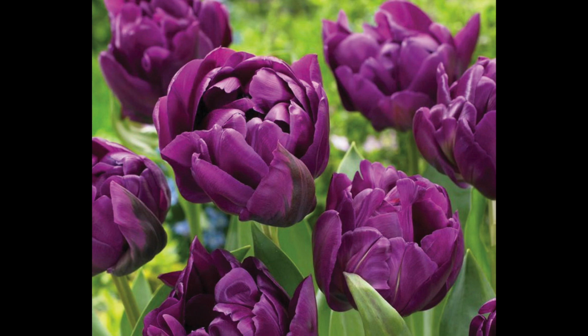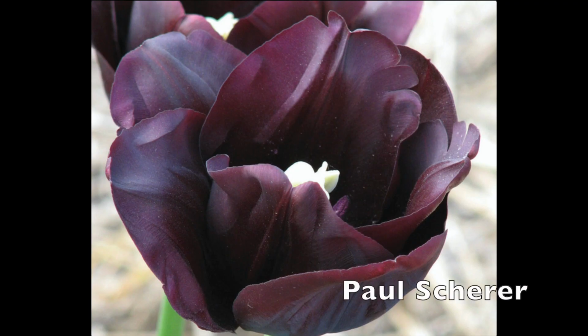on the outer petals. Another one I planted last year, and if you like that dark tulip, Queen of Night, you're going to love Paul Scherer. The color's even darker, I think, than Queen of Night. It's got a burgundy maroon petal, but it's got a blue-black sheen to it. It's a Triumph tulip.